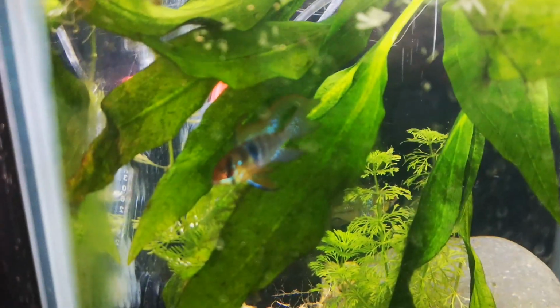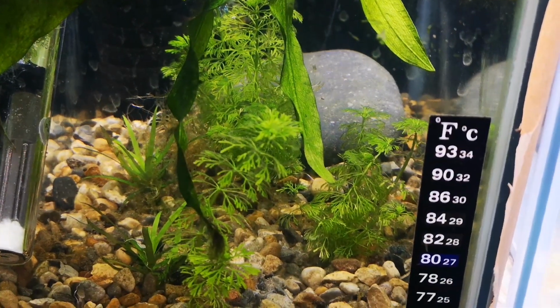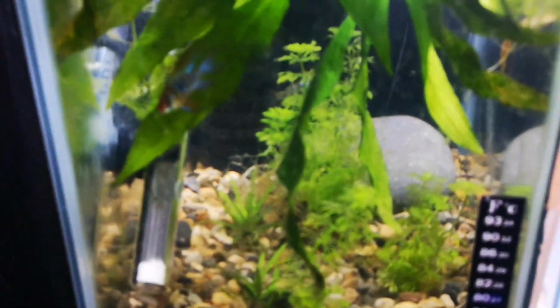These are the guys that I'm going to try and breed. There's one just here, look. I think that's the female, and the male will be somewhere in there as well. So I'm keeping these guys about 82.